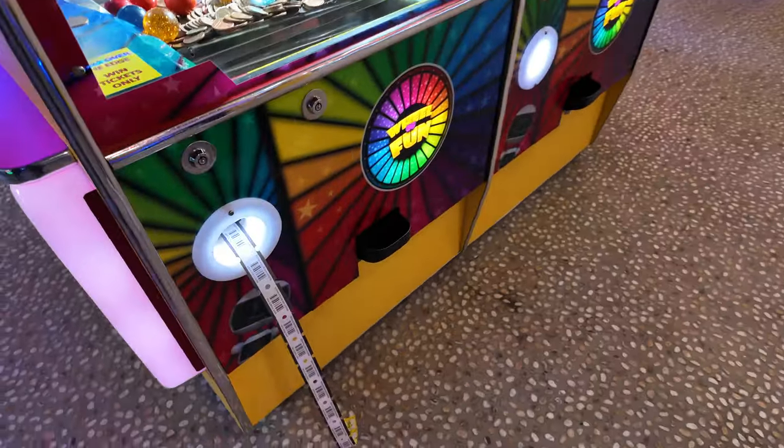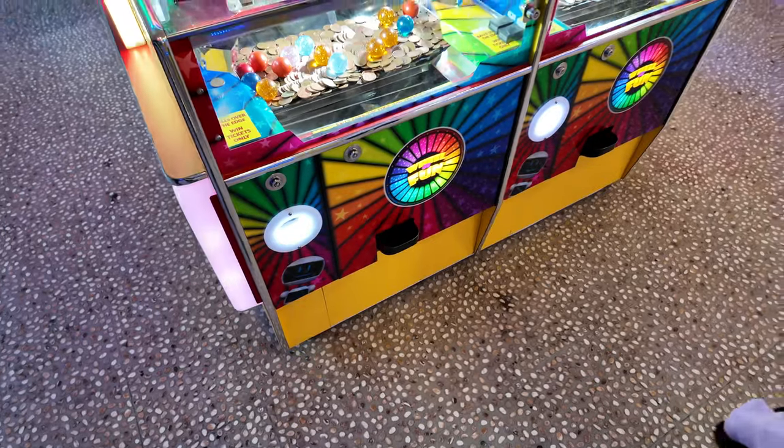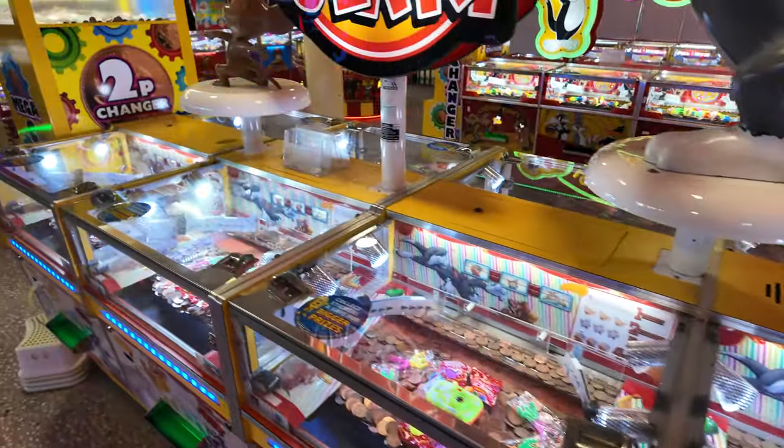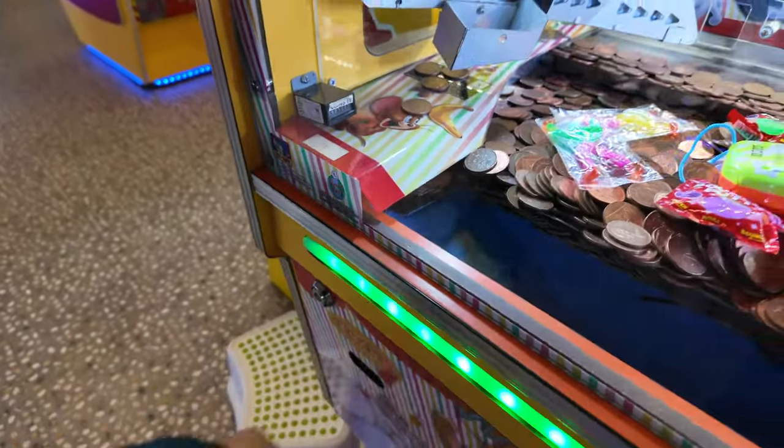Oh, well, this machine's got some tickets hanging out, I guess. We'll save those for later. So there's lots of 2p machines here, what I call tuppenny nudges, but nobody else calls. Oh, there's some more tickets there as well. We'll have those.